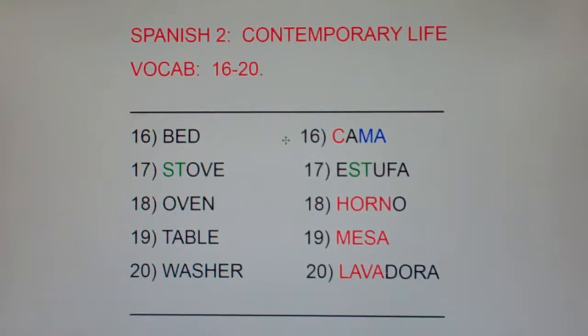Now, bed is cama. Let's say a little kid's complaining to his friend that his mom always makes him make his bed every morning. See, my mom makes me make my bed every morning. Cama. Okay.